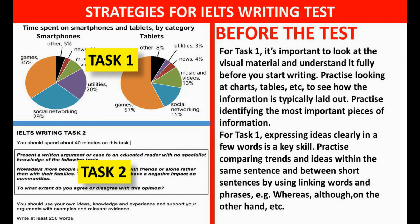For Task 1, it's important to look at the visual material and understand it fully before you start writing. Practice looking at charts, tables, etc., to see how the information is typically laid out. Practice identifying the most important pieces of information. For Task 1, expressing ideas clearly in a few words is a key skill.